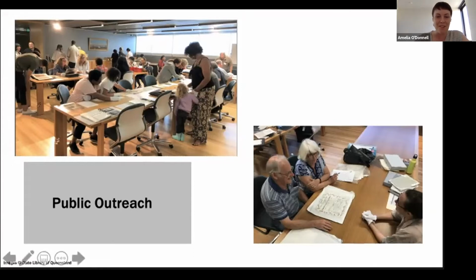On the bottom right, we've got a conservation clinic where people bring in their own collections, and our conservators offer advice, so practical and affordable advice to those people for caring for their collections.